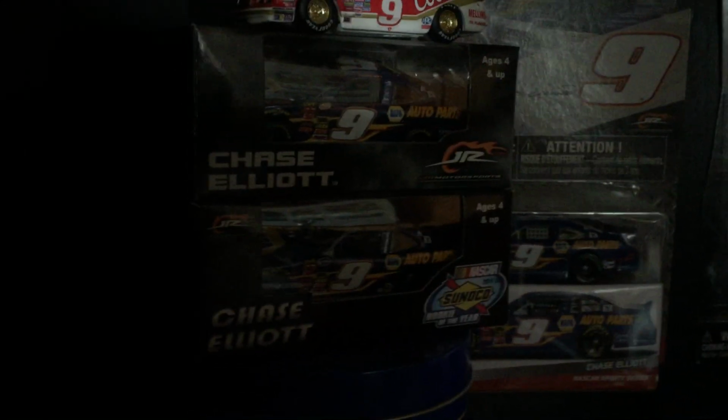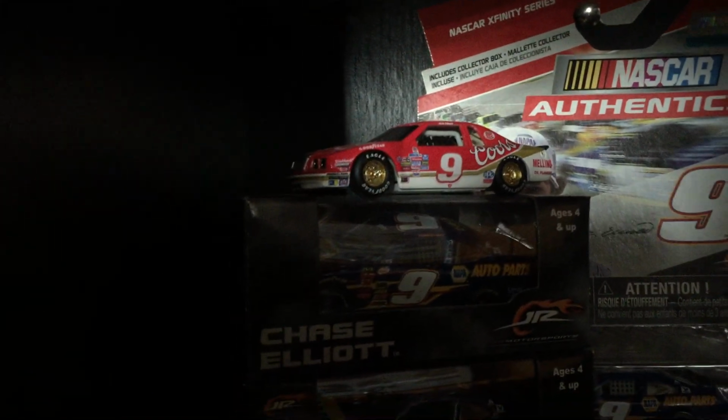Why did I say Nationwide Series? Because I finally got it right. In other days, I would have said they were both Nationwide cars. So, good for me. And notice when I said, yeah, I almost said Xfinity. Bill Elliott, that was worth it.